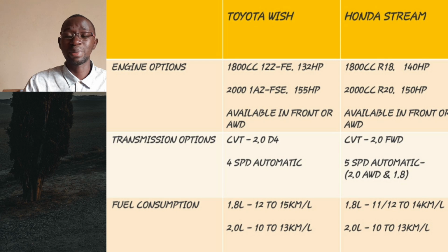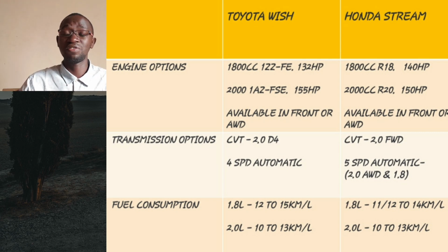As for efficiency, expect anywhere between 12-ish to around 14 kilometers per liter in the 1.8, and between 10 to around 12 kilometers per liter in the 2.0. So these MPVs are not far off efficiency wise.